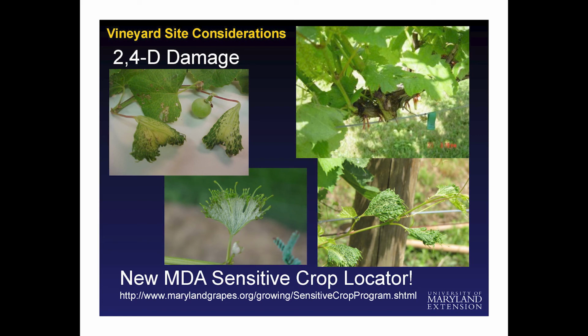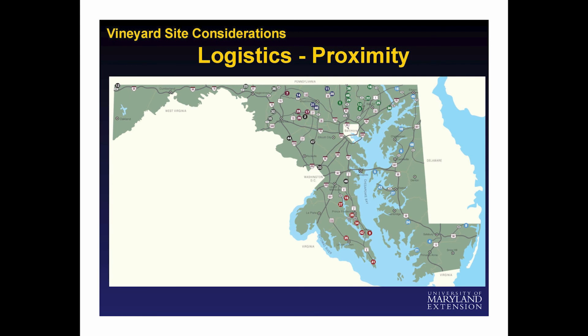Let them know that you have grapes. There are chemicals that they can use that are less sensitive and less volatile, and the timing is super, super critical. So communication is key. We have some good fact sheets that you can share back and forth with your neighbors, and make sure we minimize this and minimize the exposure that the vines are dealing with.